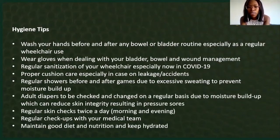Adult diapers, please check them daily and change them on a regular basis as well. Your regular skin checks twice a day, morning and evening, it's more convenient for you guys. Your regular checkups with your medical team, at least once a year you should have a checkup. And then maintaining good diet and nutrition, and you must please keep hydrated. If you're on a bladder program, keep hydrated within your limits.